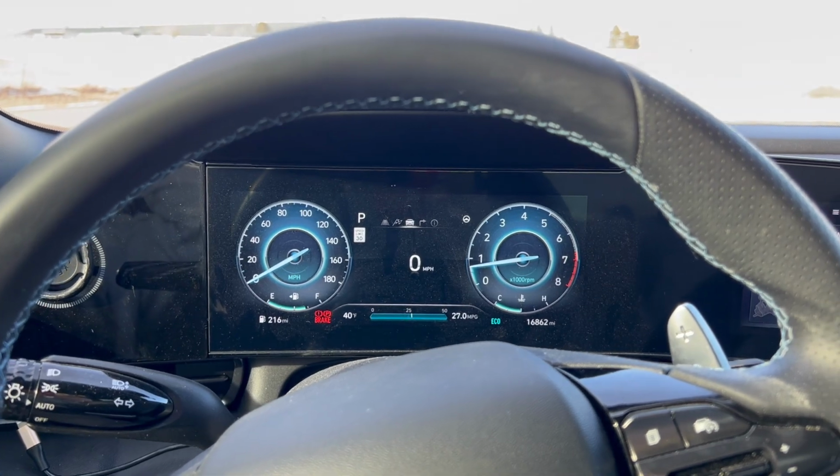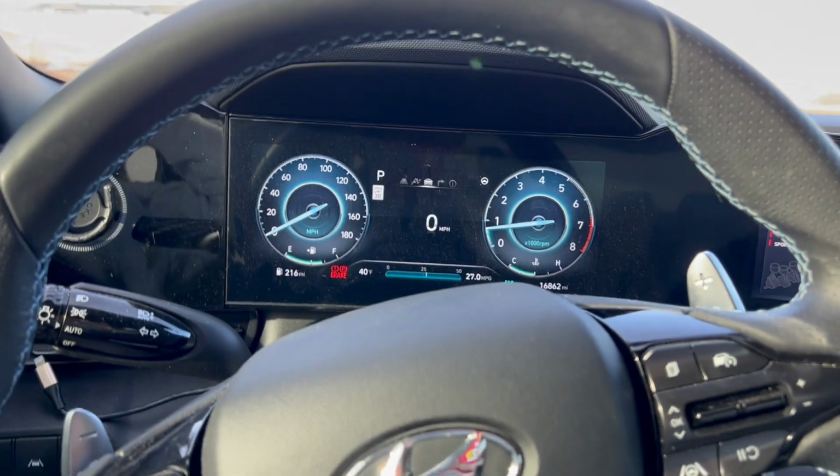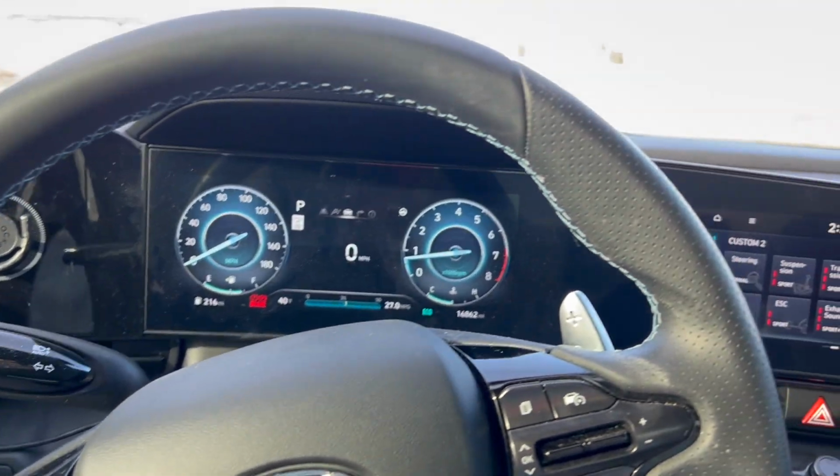I'll probably show some clips of me using it, but you've seen it on the Teslas, you've seen it on the Mercedes, and I guess now you see it on this car. I really didn't think this car would have this feature, but then I saw it on the steering wheel and I have not stopped using it since.